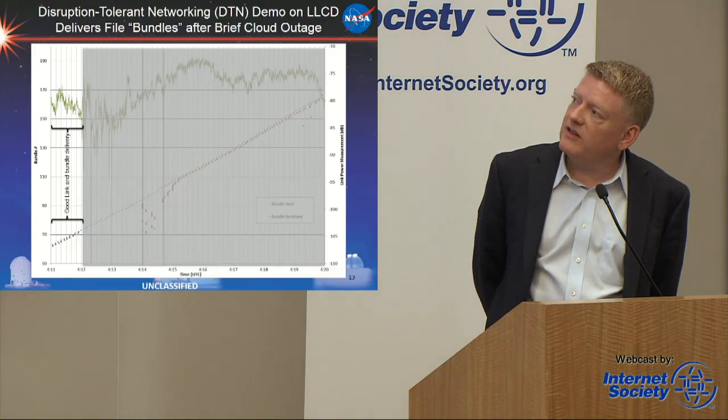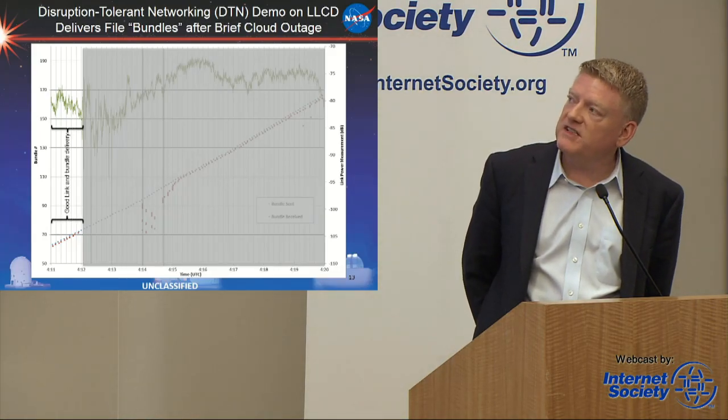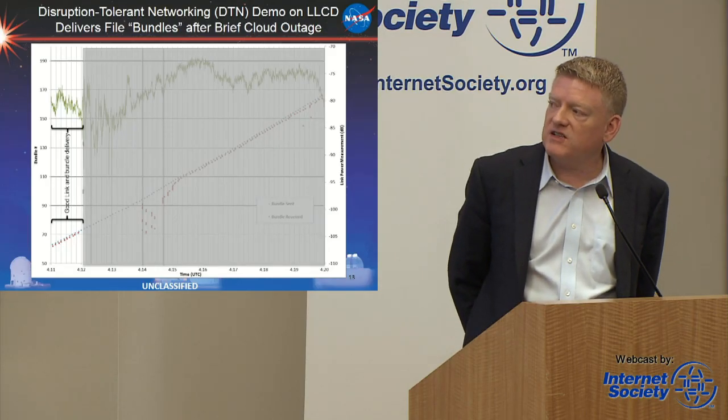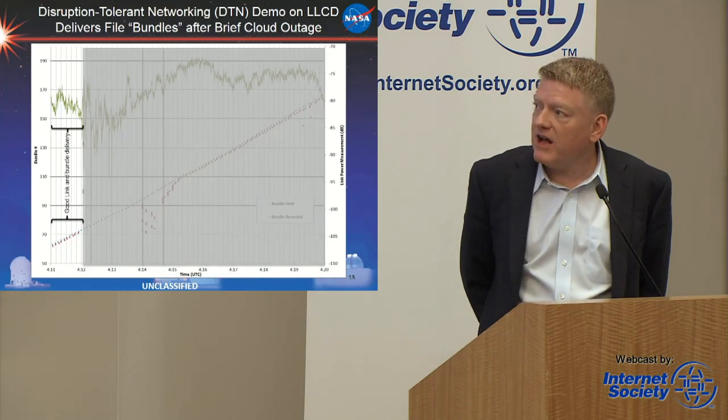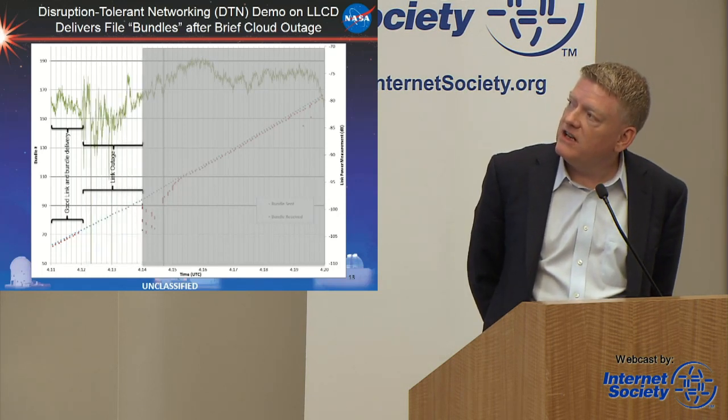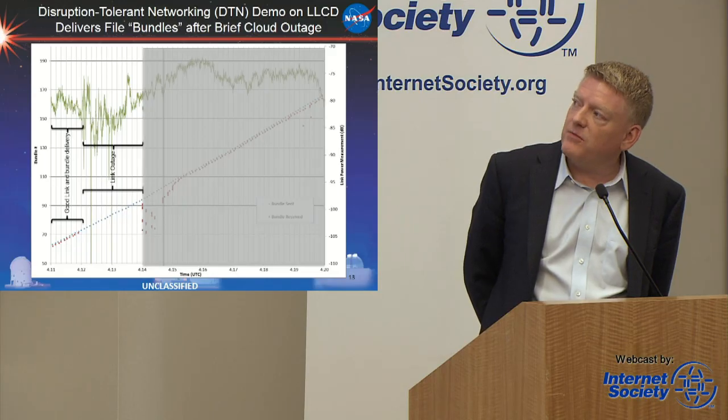You can see this is when the link was good. The green line up top is the received signal. So you can see we're getting a lot of power. And, of course, down below, the red dots and the blue dots are the bundles that go out and the bundles that come back. Next on the animation, then you can see, of course, some clouds came by, and we lost the link.